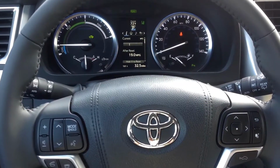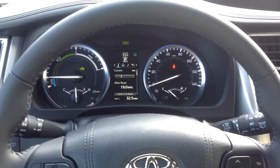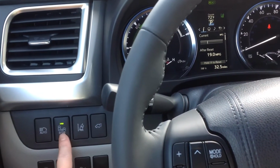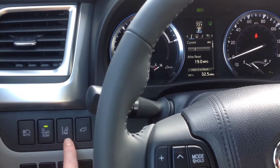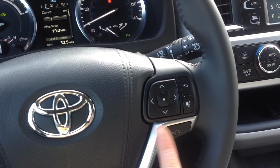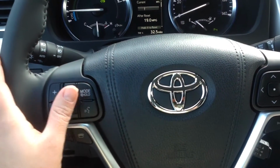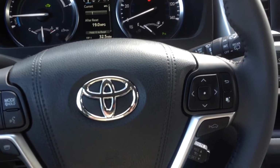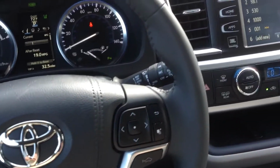Hello Katie! So we're inside the Highlander Hybrid, and I wanted to show you some of the tech features that we have. So you have your blind spot monitoring system. You have your lane departure warning, your easy lift gate. This does have the radar cruise control that we were talking about. All your controls for your radio and your phone on the left hand side, and for your center console display, all the controls right here on the right hand side.